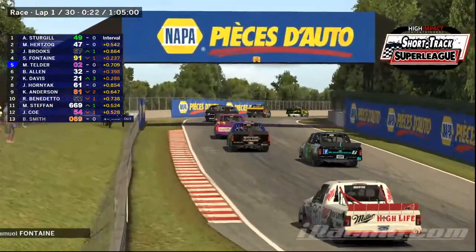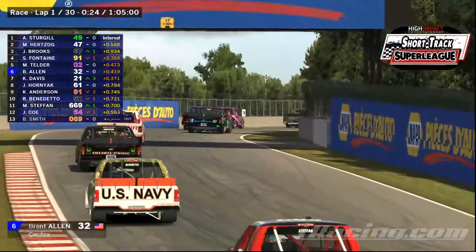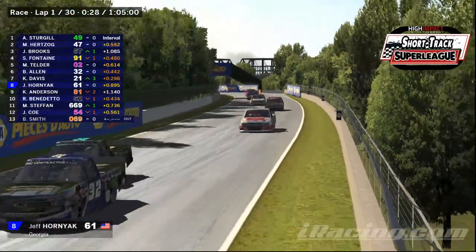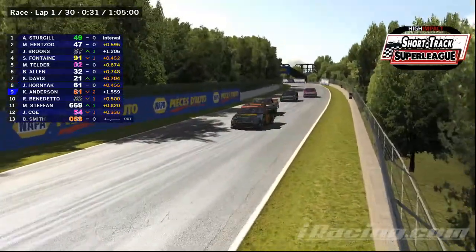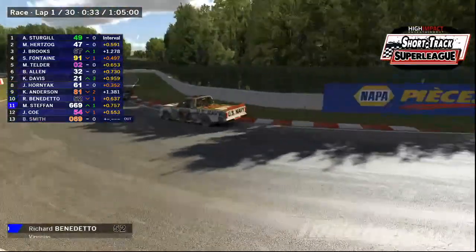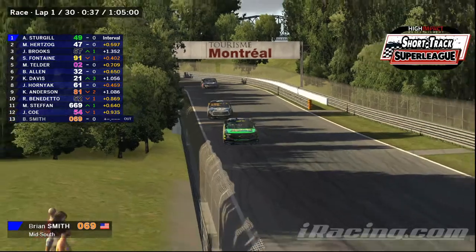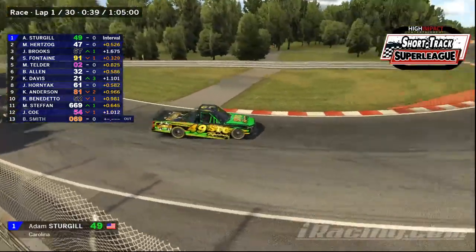It's Matthew Telder in 5th. It's Brent Allen in 6th. Kevin Davis in 7th. Horniak is in 8th. There you have him. Kevin Anderson, Richard Benedetto, Michael Steffen, Jason Coe, and Brian Smith did start from the pit lane. There's where we are back at the lead.